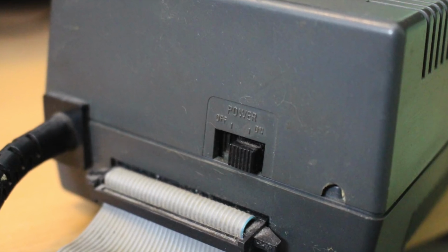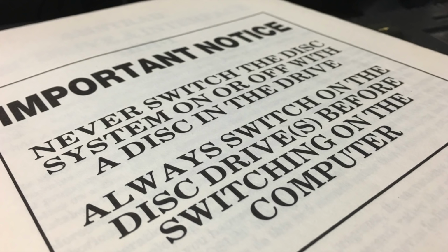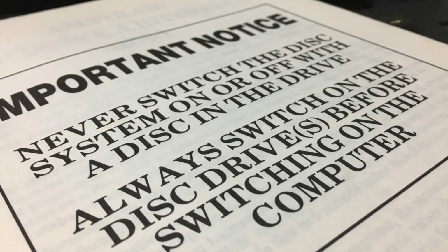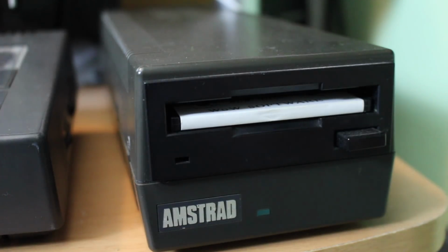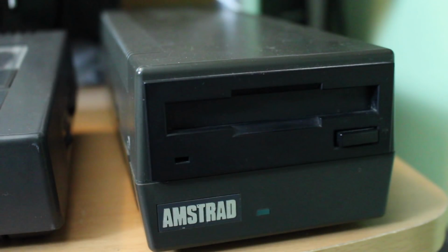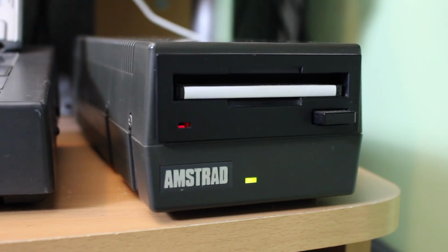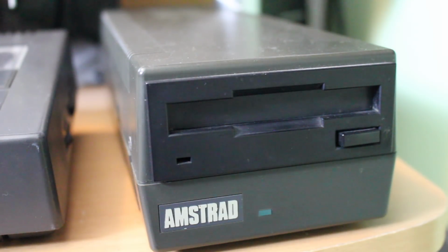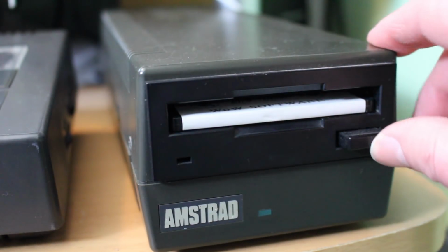The power switch on the back: always be sure to turn the disk drive on before turning the CPC on, otherwise it won't work, and turn the drive off after the CPC is turned off too. The power light on the front being green. The chunky eject button on the front, which feels firm and well built, always a good sign for something that will get a lot of use, and the drive read-write light on the front, which is red like the 464's power light. Discs slide in with a nice satisfying clunk and pop out easily when the eject button is pressed.